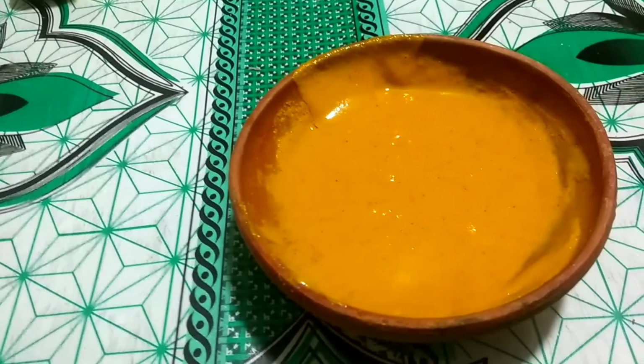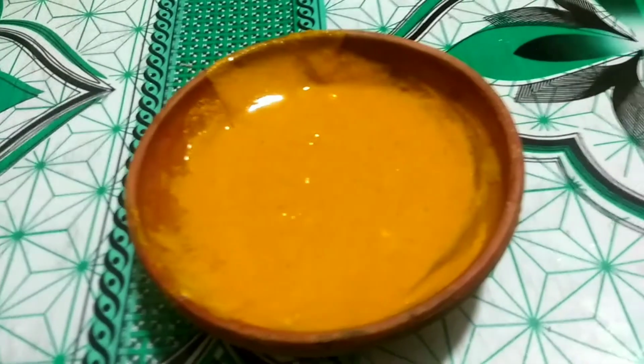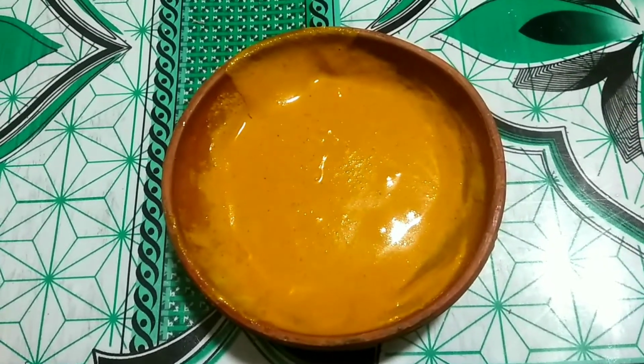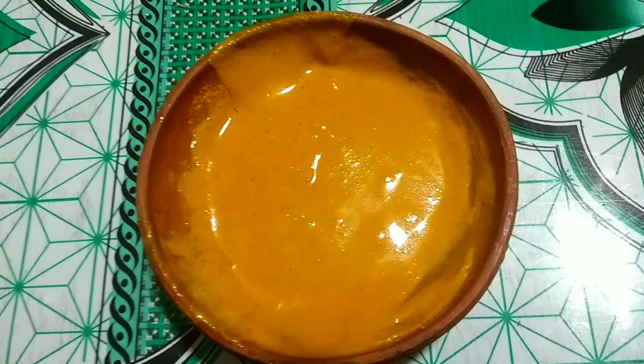Apply this mixture all over the face and let it rest for 20 minutes. After 20 minutes, clean it off with water. Now you can see my face is so much fair, glowing and bright. Use it 2 to 3 times a week for best results.